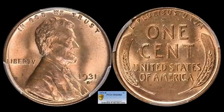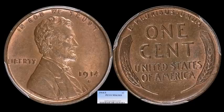We have a 31D right here, which is quite tough in mint state full red grades. This one scored a 65 red, and it sold for $1,366.88. And this is one of our highlight coins from the Sunset collection. They are in week number 166 of this just enormous consignment. And same goes here too as well.